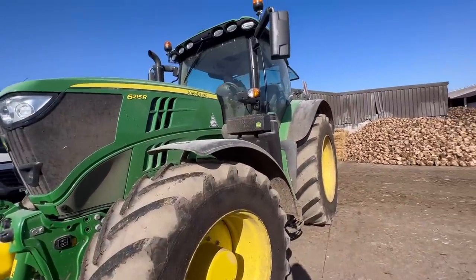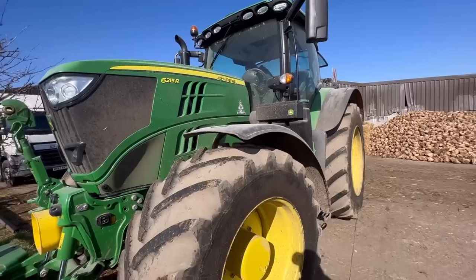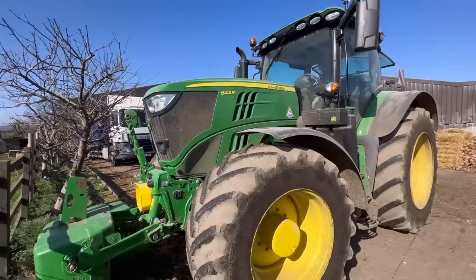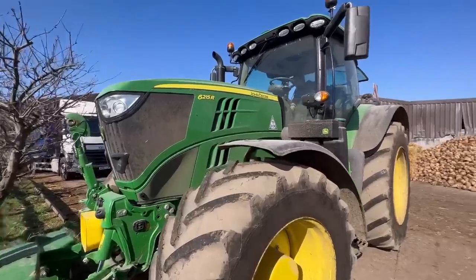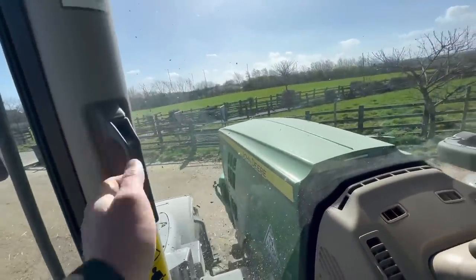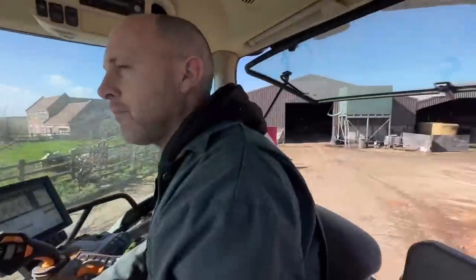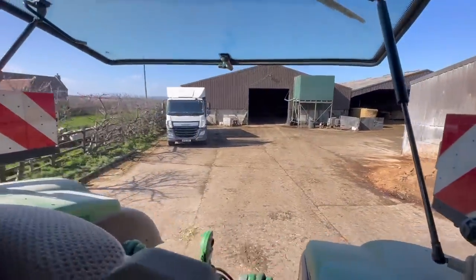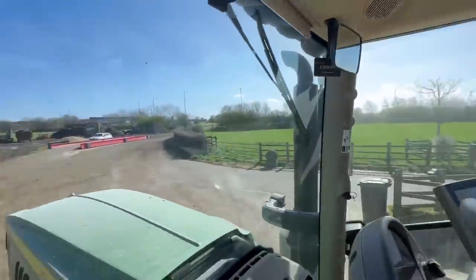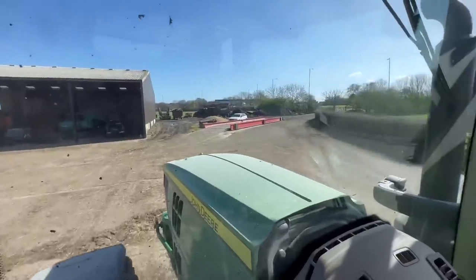Yeah, you're on at this side. Andy, I'll lift it up and then I'll just lock it on. Right, it's all locked on. I'm going to give Andy a hand to get it on. You don't know how to get it on. I get worse.